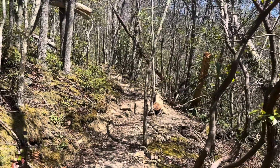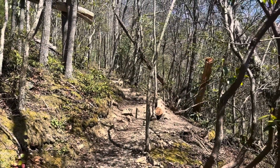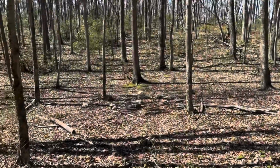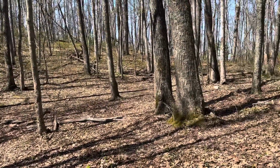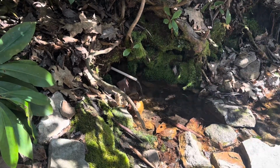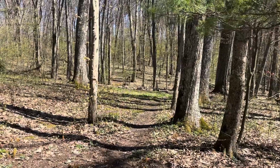It's like a 1600 foot ascent in 2.5 miles. So it's a tough one. And it's a long one. Nice campsite up here near the top. Better bring water though, and it's a long carry. Actually, there's a nice little pipe spring up here, surprisingly. Nice campsite over here to the right as well.